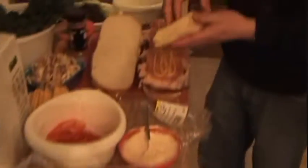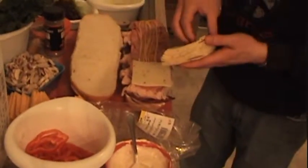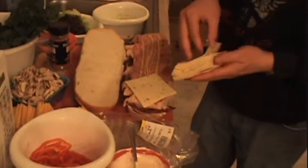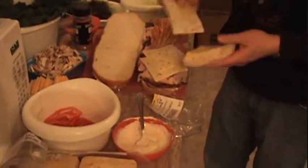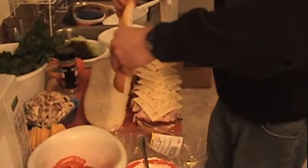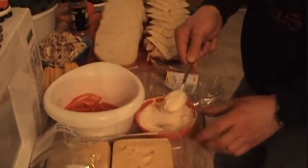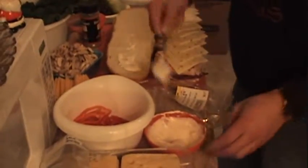One layer of cheese. Swiss or pepper jack? Pepper jack. That was easy right there. Oh, look at all that cheese. I want to do them this way because that's very fancy. Oh yeah, I like it. I'd put some more of that little sauce on that side and then flip it over. This sauce? Can't get enough. That is good sauce. It doesn't have to be thick, just slightly.